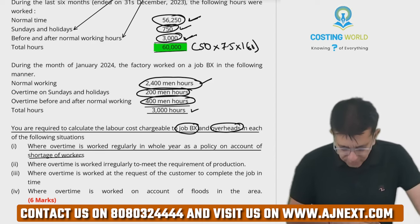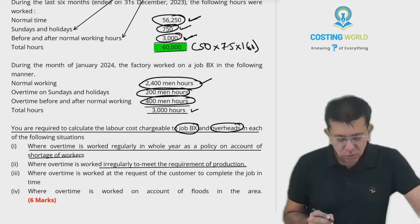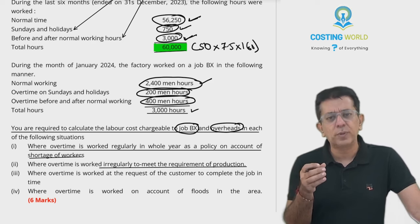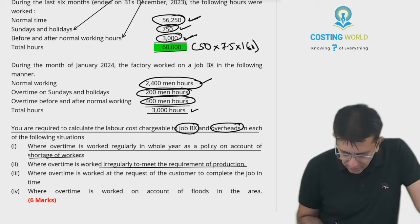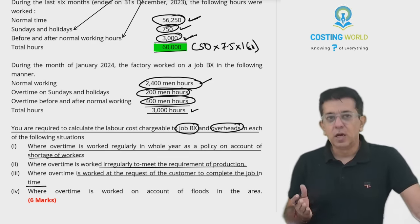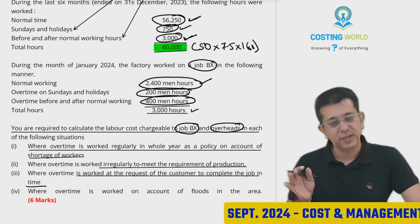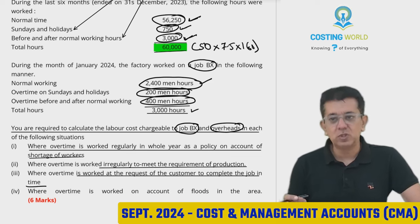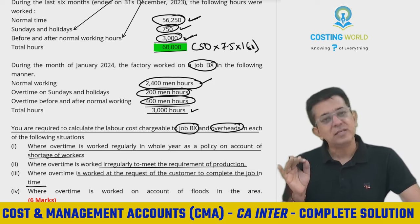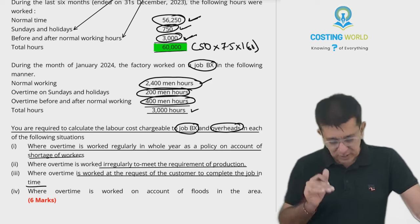Second, where overtime is worked irregularly to meet the requirements of production. So overtime is not a normal feature. It happens sometimes, if we are going to be doing more production. Third, where overtime is worked at the request of the customer to complete the job in time. The customer gives me the order for job BX. He tells me that he wants the goods by a particular date. I say I do not have workers, so I will not be able to do it. He says, tell your current workers to do the overtime, and I will bear that overtime cost. This is the situation.